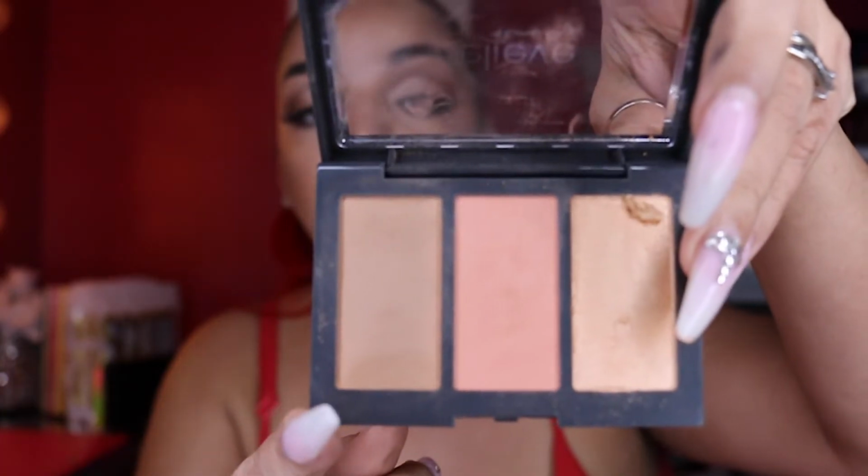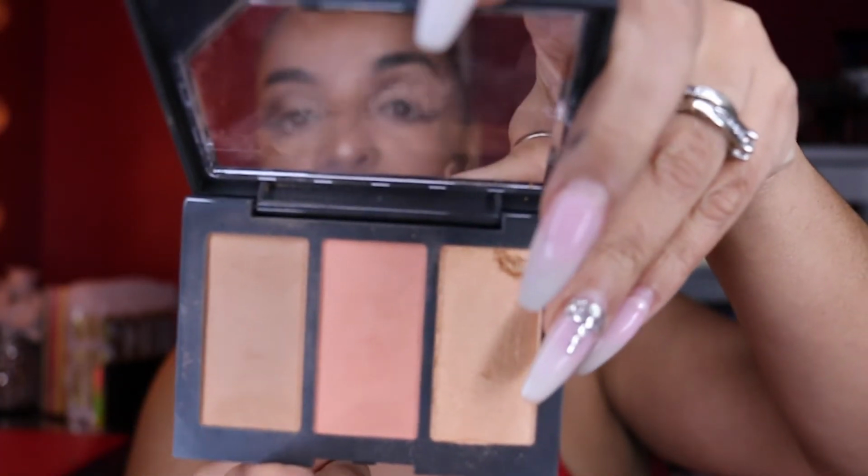work. So I had to then go in with the contour color in the highlight and contour palette kit, the light medium. That one didn't work that much either. It wasn't too much of a difference between my current skin tone and that color. So it was as if I did nothing.